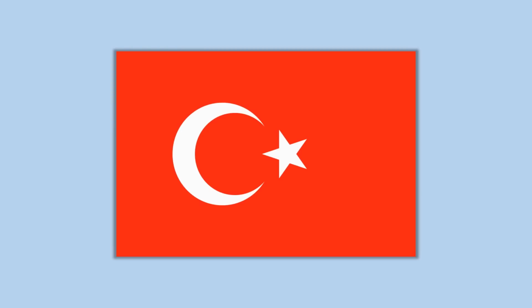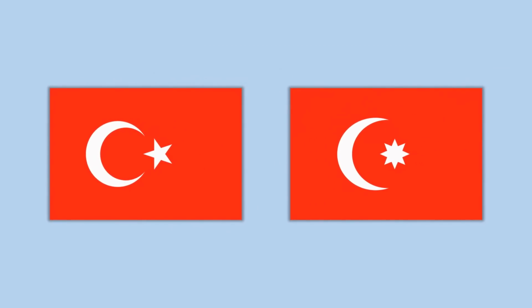This is the Turkish flag, but did you know that once upon a time the Turkish flag looked pretty similar but kind of different? Well, welcome back to Why Did the Flag Change?